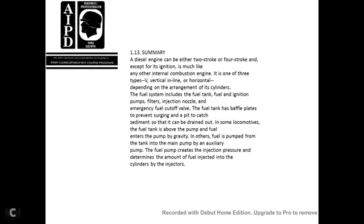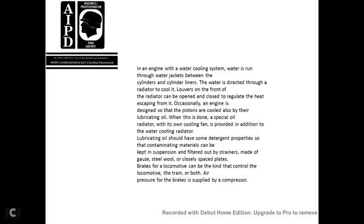The fuel pump creates the injection pressure that determines the amount of fuel injected into the cylinders by the injectors. In an engine with a water cooling system, the water runs through the water jackets between the cylinder and the cylinder liners. The water is directed through the radiator to cool it. Shutters on the front of the radiator can open and close to regulate the heat escaping from it. Occasionally, the engine is designed so that the pistons are cooled by their lubricating oil. When this is done, a special oil radiator is provided, with an additional water cooling radiator.